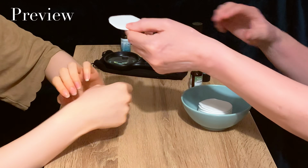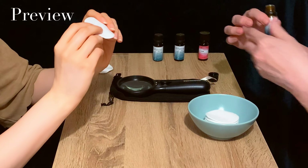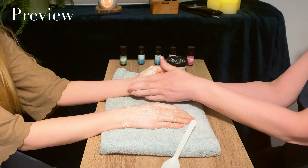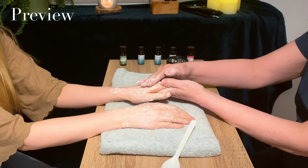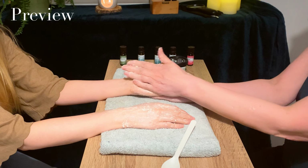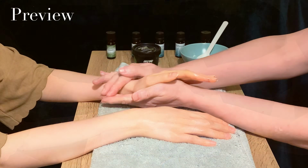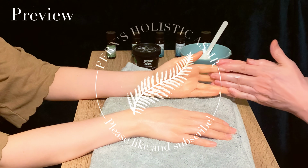This is rosemary. That one is tea tree. And the whole aim of this was to really get rid of any dry skin. So we're going to go up a bit higher. Obviously been very generous with my product.